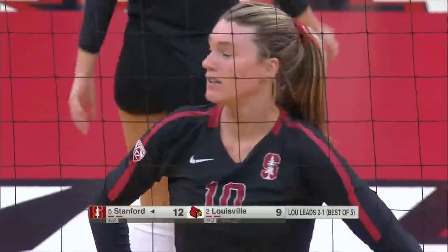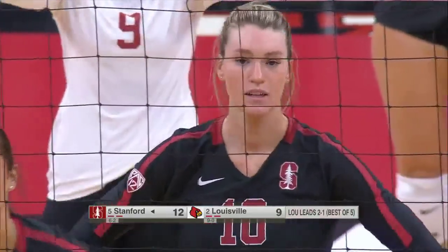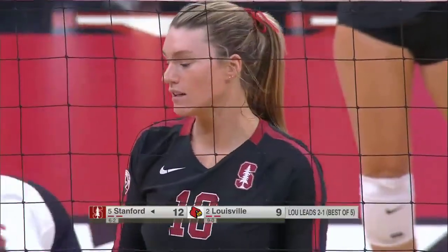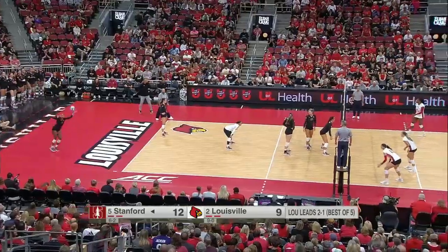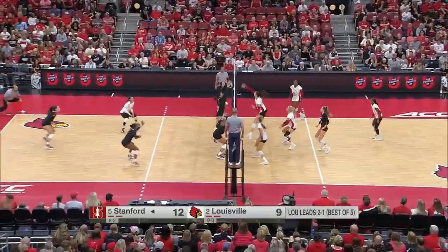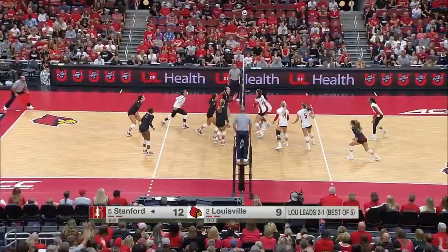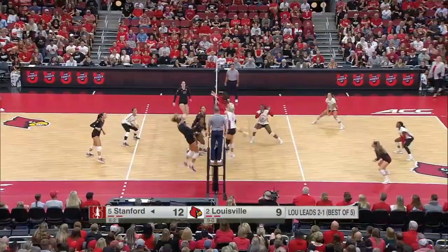A wonderful job by the players and coaching staff, down 2-0 and being clearly outplayed in every phase, statistical or not, to turn it around and come back 25-14 in the third. And right now, Stanford has the middle blockers guessing on where the ball is going to go. They've got great floor defense and just really pushing that ball and going after it.